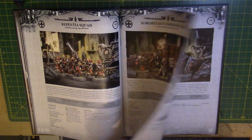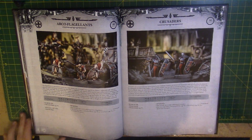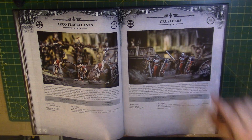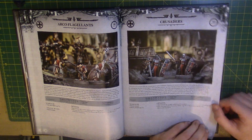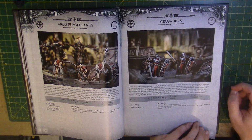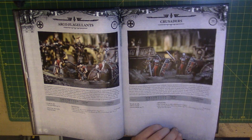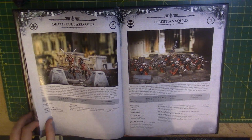Again, I'm not going to go into any details on these. I'm not sure if they've changed much from what was available before for them. And the same with these other guys. You've got the Arco Flagellants, the Crusaders. I am quite a fan of the Crusaders. They come in a squad of 2, but you can have up to 8 of them for 15 points each. Not a bad little squad, to be honest. They have a Power Sword and Storm Shield. So for 15 points, that's pretty good.